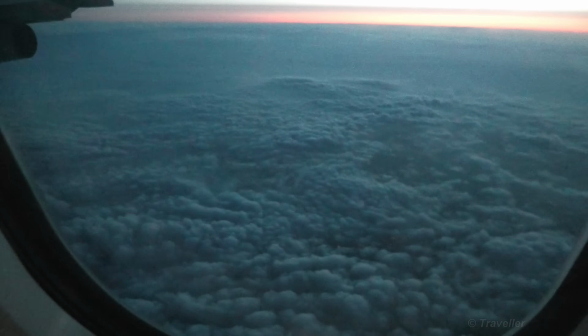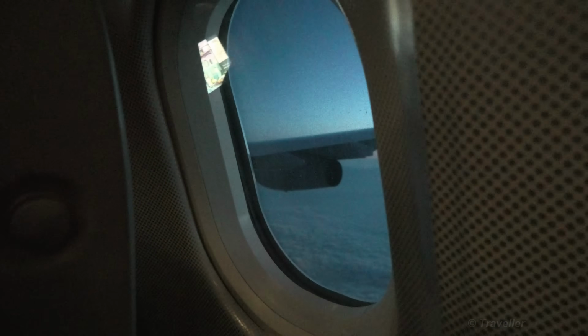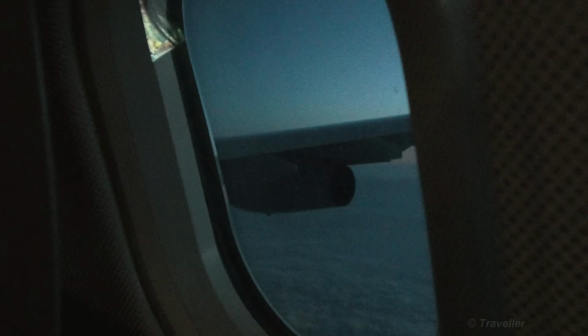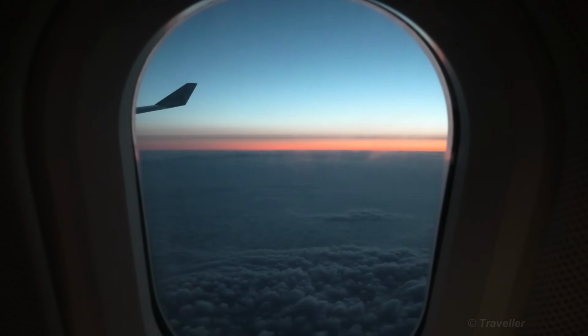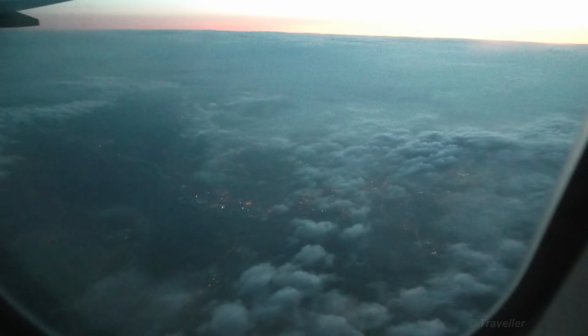Thank you. The blind in front of me just got opened, and there you can see the engine of the A340. Down there one can see a city under the clouds.